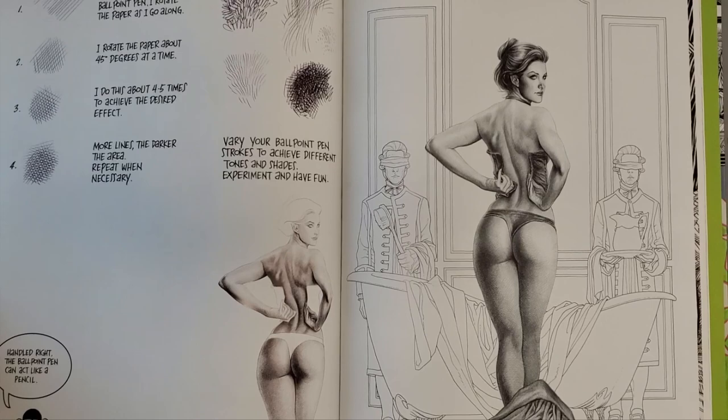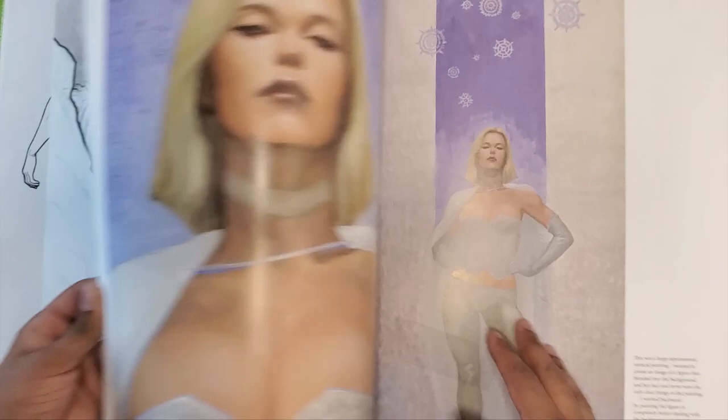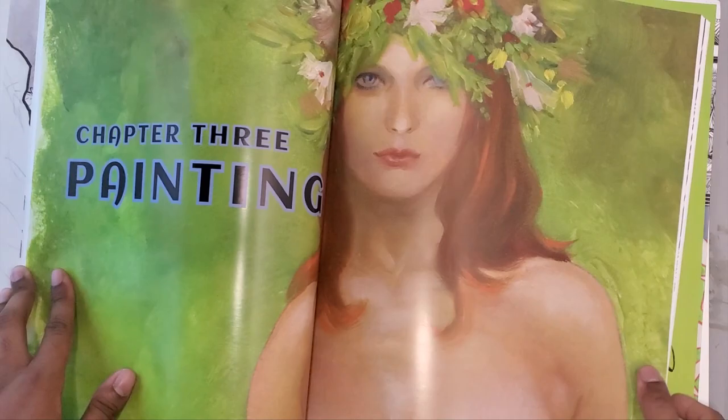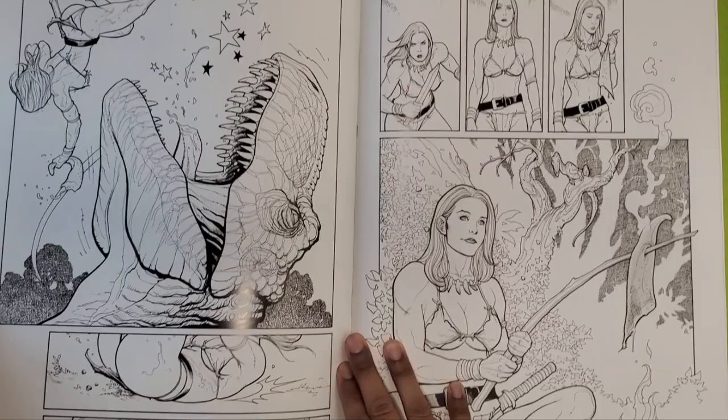He goes over a bunch of things. This book is so huge I can't even get it in the entire frame. But yeah, it talks a bit about his cross-hatching method, like in the previous book I've shown. Goes over more of his colored work. This is the cover. And then, hold up, I think he has one more section. Yeah, just some visual storytelling, things like that. Like a mini comic that he's done.